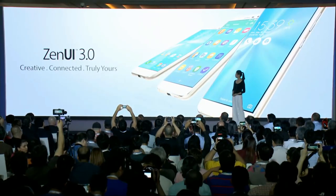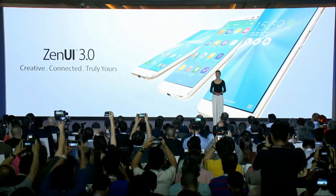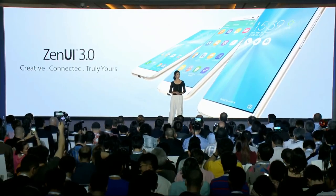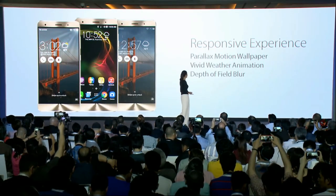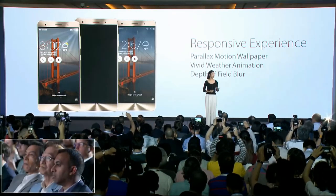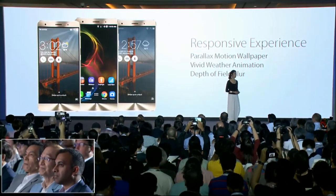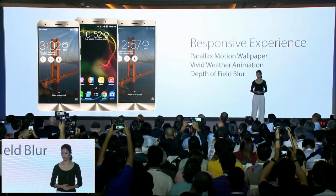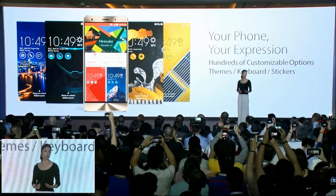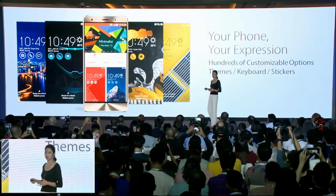Okay, now let's talk about the new updates we brought to Zen UI. We're very excited to talk about the gaming, customization, and optimizing features in our Zen UI 3.0. Want to have a little more life on your screen? Our lock screen now can add widgets such as the clock, world weather, and animated effects. The parallax motion gives a new dimension to the screen, like depth of field. The customization doesn't stop there. We designed hundreds of themes and stickers, so you have everything at your disposal to make ZenFone truly your own.